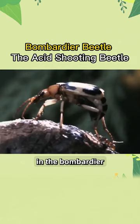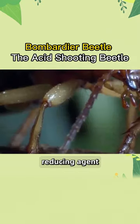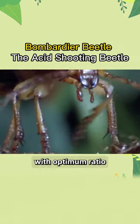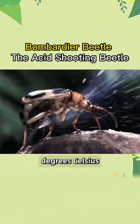Several cavities in the Bombardier Beetle store hydrogen peroxide, a strong oxidizing agent, and hydroquinone, a strong reducing agent. When danger comes, they will inject these two liquids into the burning test seed in the tail. Fast chemical reaction with optimum ratio, while producing toxic and foul-smelling liquid. It will also generate a high temperature of nearly 100 degrees Celsius.